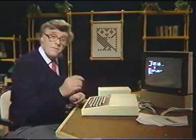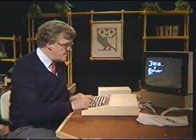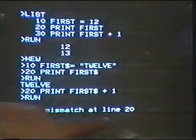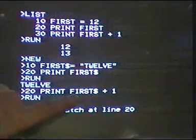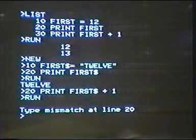Now, of course, you can't do arithmetic on variables that are string variables. And it's quite interesting to see what happens if we try. And we'll copy that line, print first, and then we'll add 1 to it, plus 1. And we'll run it. And immediately the computer analyzed that we've made a mistake. Type mismatch at line 20. And what this means is that we're trying to mix up a string variable, first with a dollar sign, with a number 1, which you can't do.